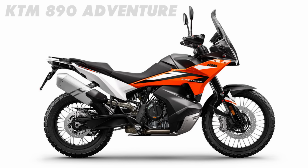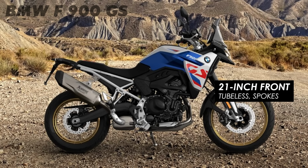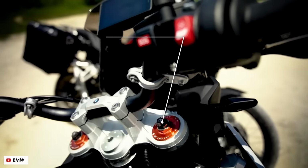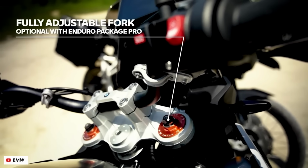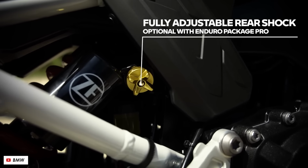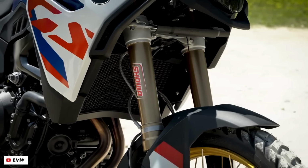The rest of these bikes looks pretty similar though in terms of chassis spec. They both get tubeless spoked oversized wheels with a good choice of off-road bias tires. Braking looks decent enough on both bikes, and the suspension has been improved on the BMW with full adjustability now, so just like the KTM. And while the GS does sit a little bit taller with 230mm of travel on the fork as opposed to 200 on the KTM.